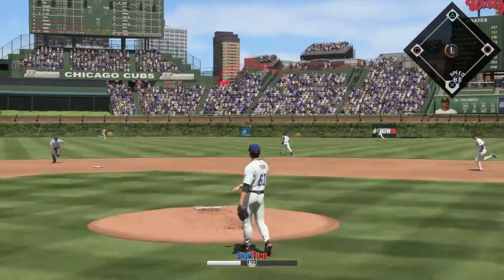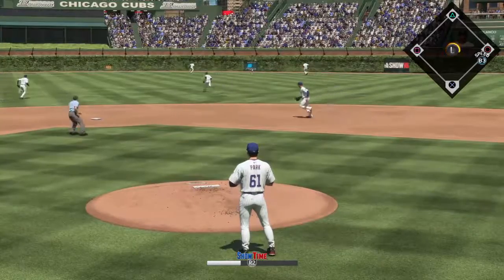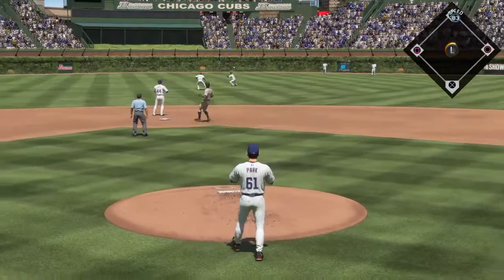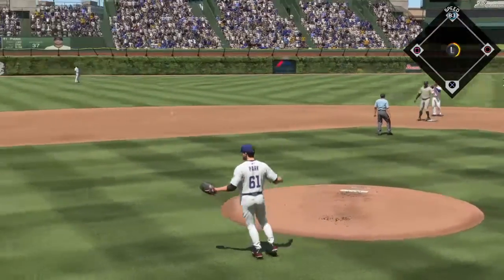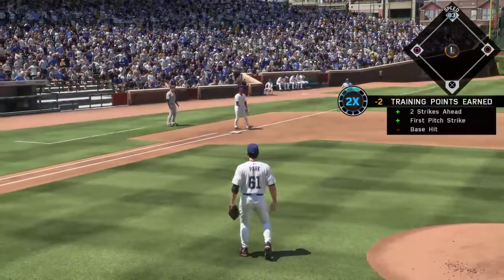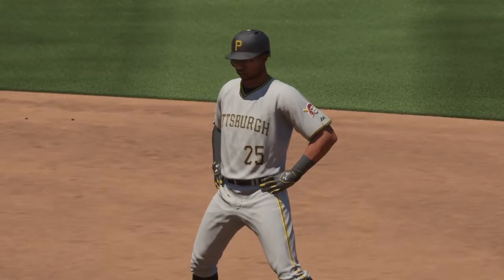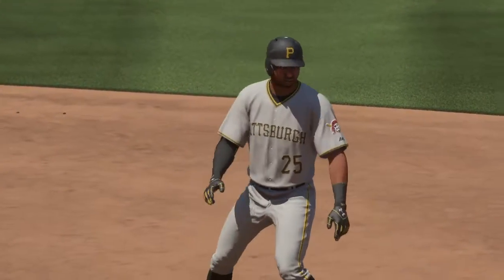Stung into the gap in right center for what should be extra bases. Polanco around first, heading for second now. Cut it, cut it! And he'll get in there, standing up with a leadoff double. Well, that base hit is going to get his hit streak to 6 games now, so he's swinging it.